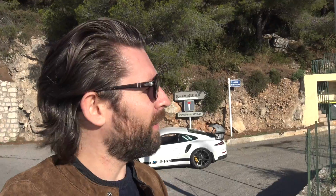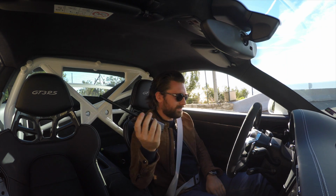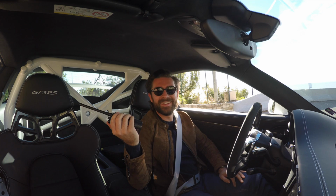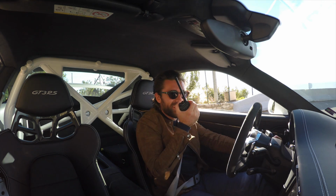I'm absolutely blown away. So, what's happened is Rich has made his way up the mountain to try and get a nice photo vantage point. Well, not very, but do not drive slow. Do not drive slow, got it.